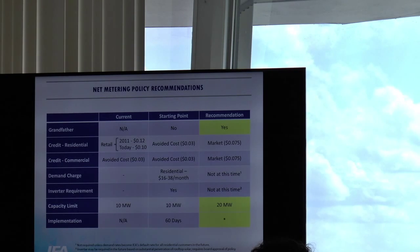We didn't recommend a specific inverter requirement, and instead took a step back to look at the impact on reliability and power quality in the JEA system, and to give the market a chance to mature a little further on the inverter requirements. We doubled the capacity limit in the policy to 20 megawatts from the existing 10 megawatts. And the implementation date was proposed to be relatively quickly after the board's approval of the recommendations.